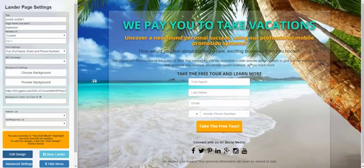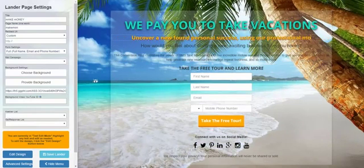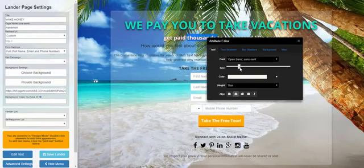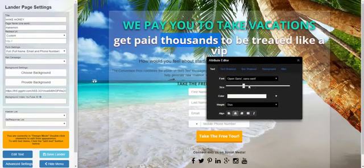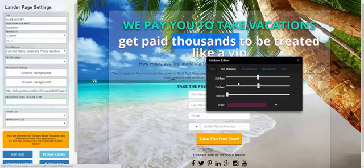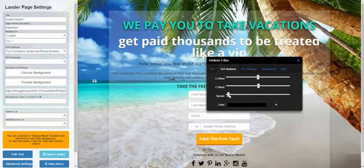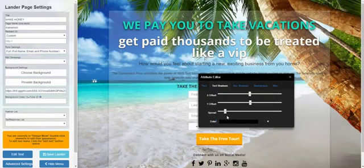So then let's say I want to edit the next line of text. We pay to take luxury vacations. Get paid thousands to be treated like a VIP. Now, again, look, I'm going to change it to white. This could be a skincare or a weight loss. It doesn't matter. I'm just showing you the example here because this actually works for any company, any product, any service. So you can have a background shadow here.